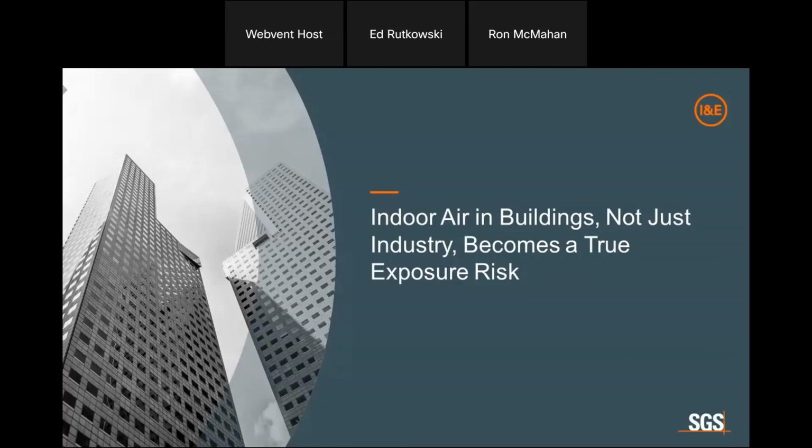IAQ in buildings is not just the old simple thing anymore. This is now moving toward an exposure risk. We all know that CO2 levels or filtration and ventilation, in and of themselves, don't stop the spread of infectious disease. We know that. But through COVID, it's become apparent that this is something that increases the risk factor. So now we're talking about measuring things and taking action to try and reduce exposure.